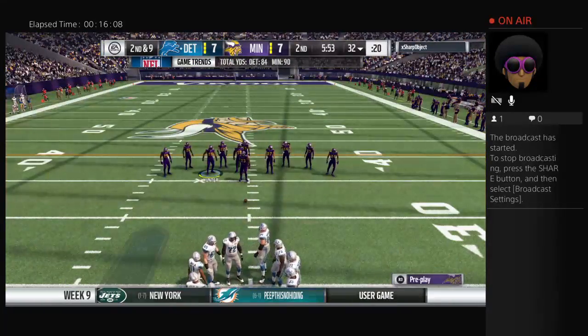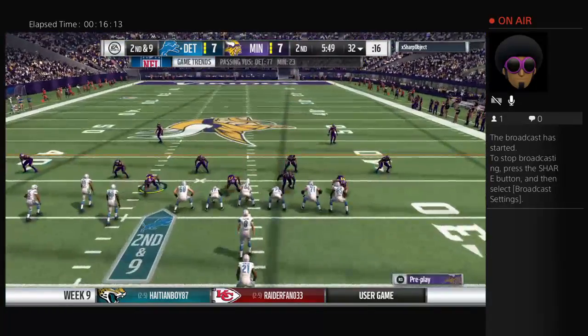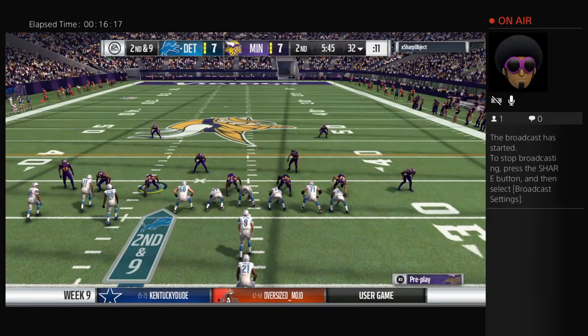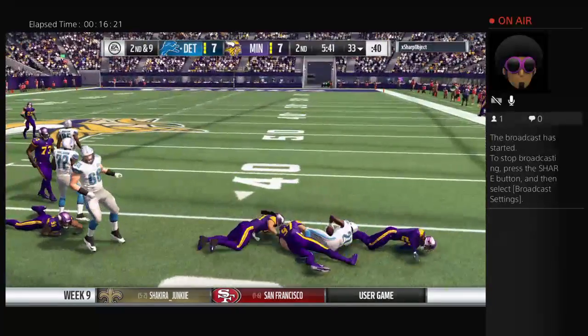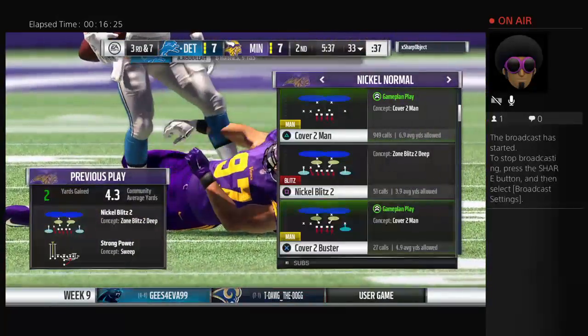Second down, 9 yards to go. They go with Abdullah again. And he'll get this up only to about the 33. 2 yards on the carry there, and it's going to lead him to third down.